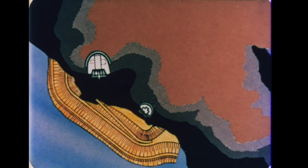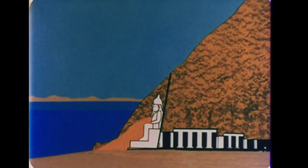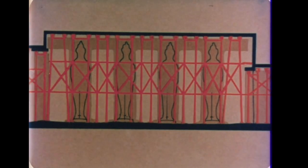The plan ultimately agreed upon is this: construction of a cofferdam to protect the temples from flooding while building work is in progress. The facade to be banked up with sand to protect the statues of Ramesses. Shoring of the interior of the temple with steel scaffolding.